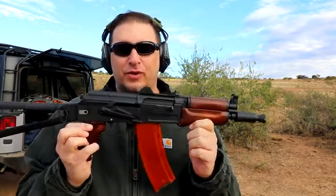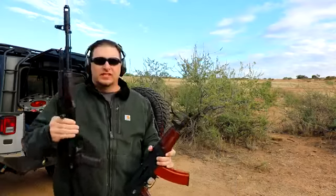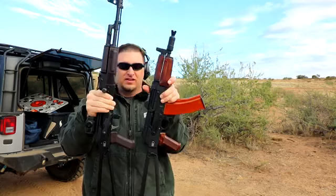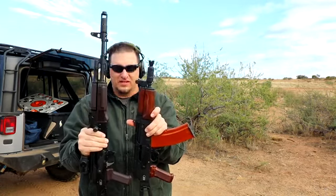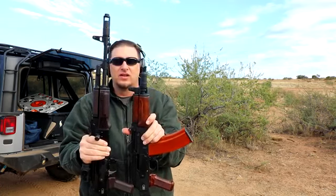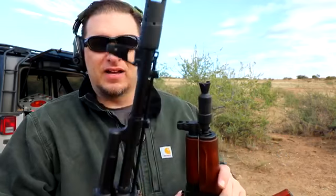AKS-74U. It finally cleared paperwork. This is a regular 74. You see the height difference? I got the buttstocks lined up and they have the exact same buttstock on it. So the very end of this barrel comes to the end of the gas block. So talking a good 8 inches shorter.